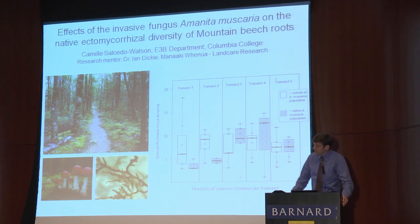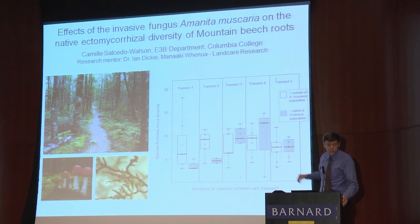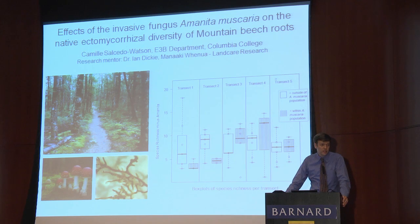What she found was that in certain of these transects, we've got a photograph of the forests and the fungal root tips to your left. In the data figure, you see that on 2 of the transects, there was a reduced diversity in the cores that contained the invasive fungus, but in 3 other ones it did not. So overall, there did not seem to be an effect of invasion on the native diversity. That could be because the invading fungus was of a functionally different type than the resident fungi.